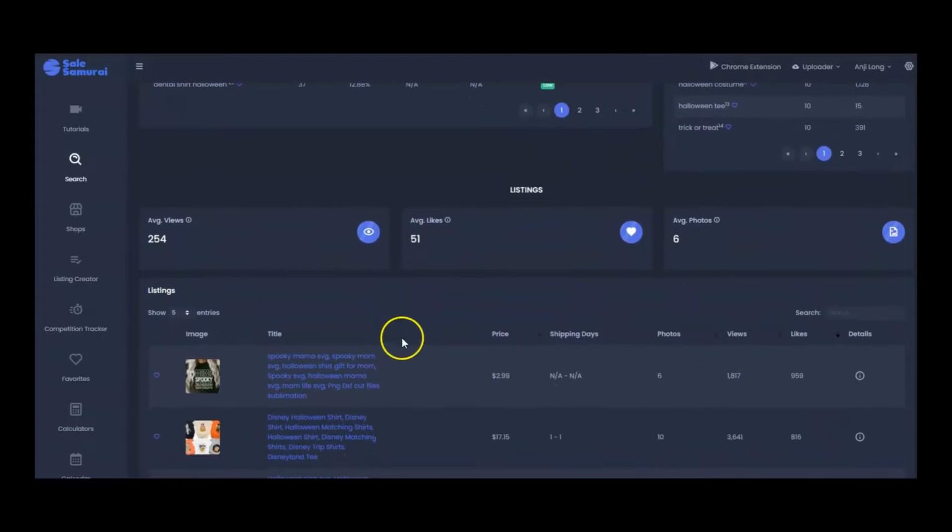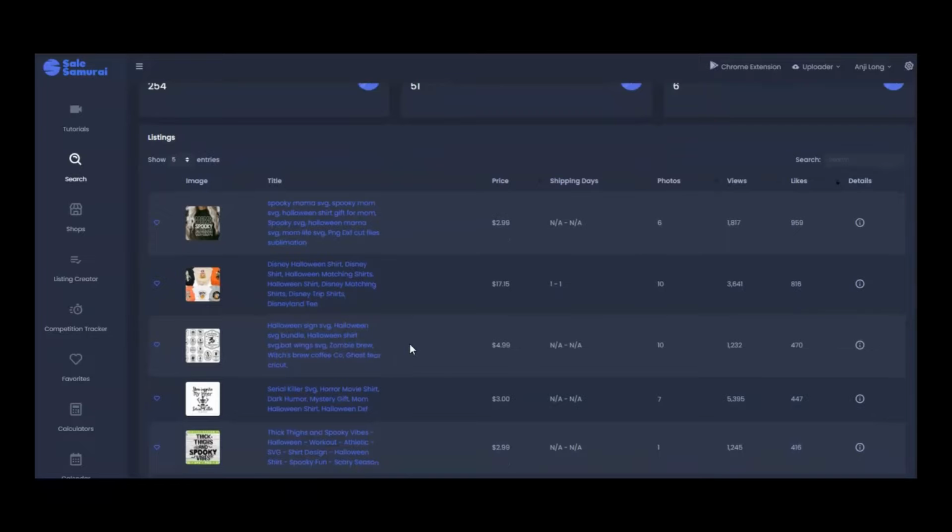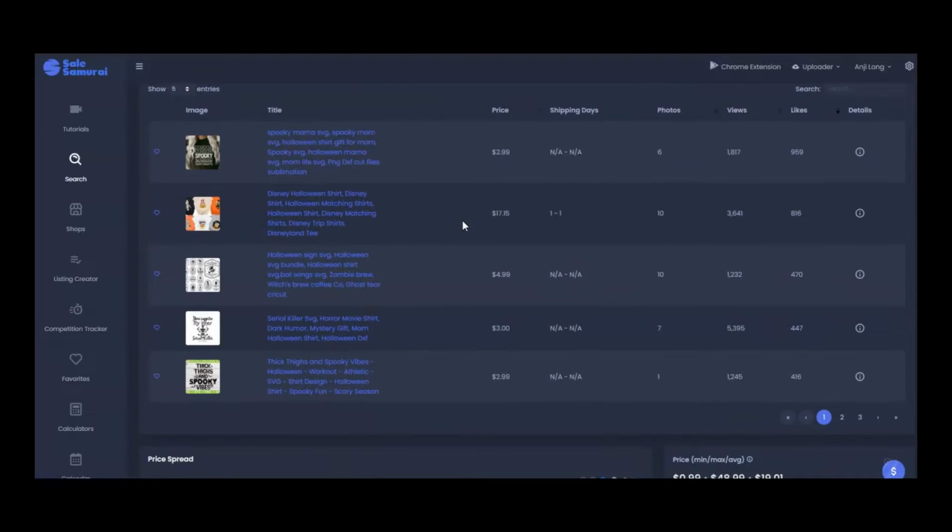Then you can go ahead and scroll down here and look at some suggested listings that are using some of these things. You can sort them by likes or number of views and see what is going on down here. Now, I already looked through these a little bit. So for the Halloween ones, it's actually a lot of SVGs, which is just the graphic. So someone is selling the graphic for $2.99. So for this particular search term, it's not going to be super relevant. However, for a lot of other search terms, this is going to be helpful.